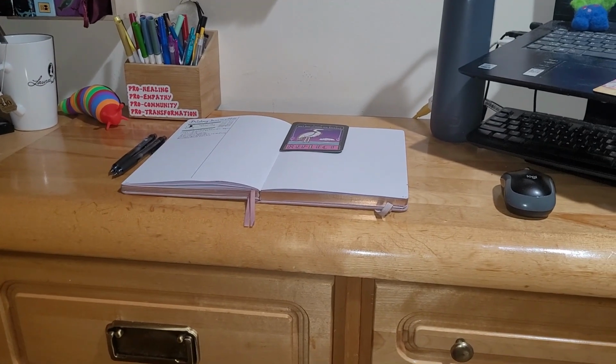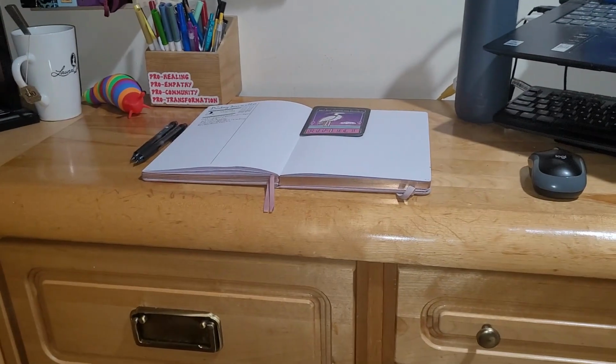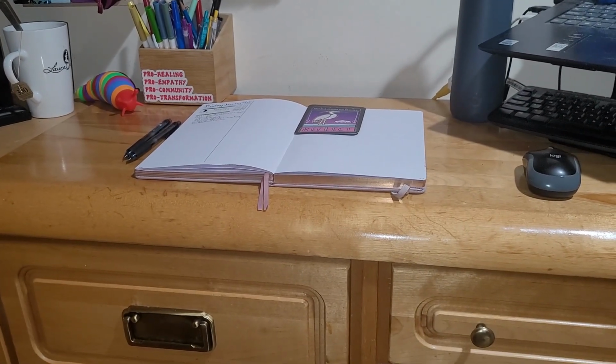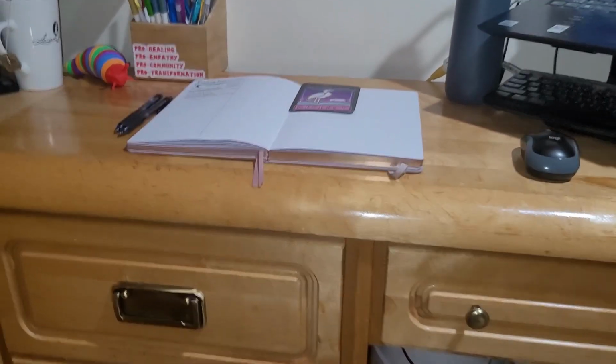While I was away, I really enjoyed watching the videos of what's on my tarot reading desk. And I just finished doing some reorganizing, so I thought I would just share mine.